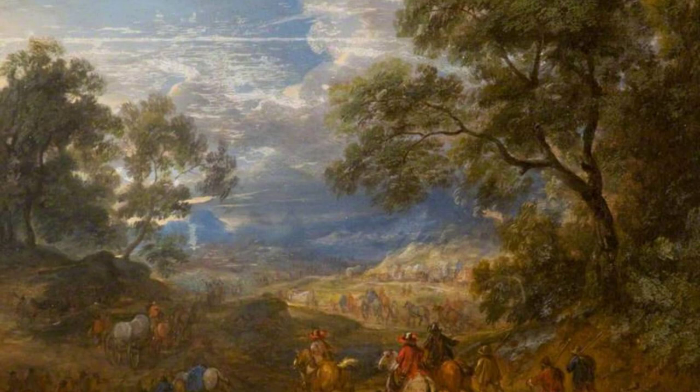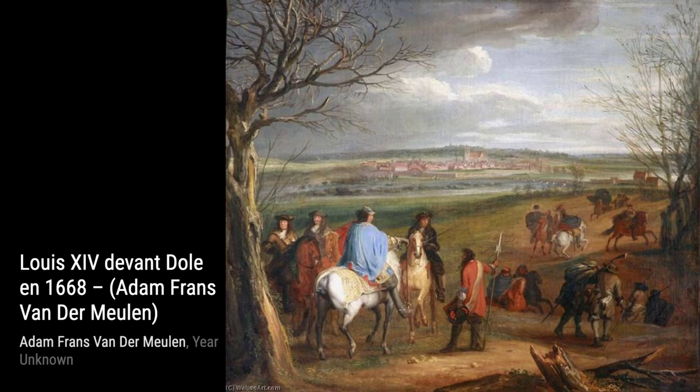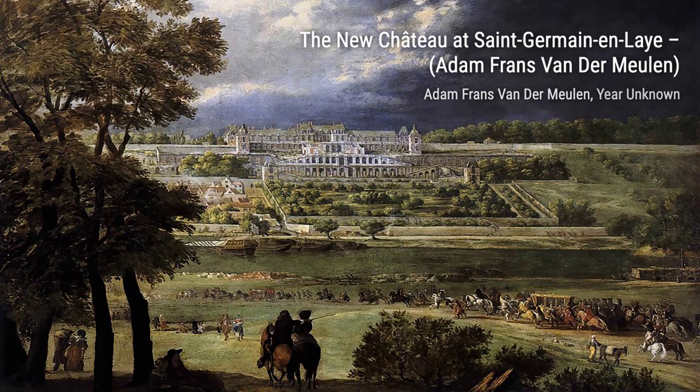Next, we have Louis XIV, King of France, at Maastricht. This painting captures the king's triumphant visit to Maastricht, with his regal presence commanding attention. Now, let's take a look at Landscape with Bandits Attacking a Convoy of Travelers. This artwork tells a thrilling story of danger and adventure, as bandits ambush a group of unsuspecting travelers.